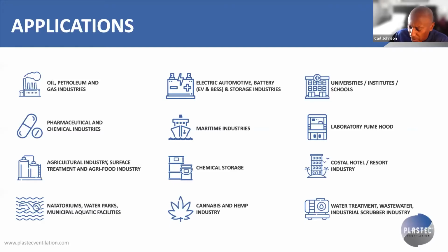So what kind of applications is this product good for? Any industry that deals with corrosive and toxic fumes is where we're strong. About 60% of our fans are sold to labs. We do a lot of lab business. We do a lot of wastewater treatment, a lot of the cannabis industry, just getting into that right now, oil and petroleum, and battery storage with sulfuric acid. Natatoriums, really big in natatoriums.